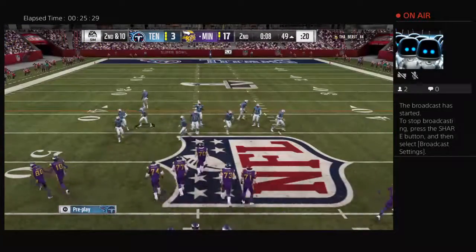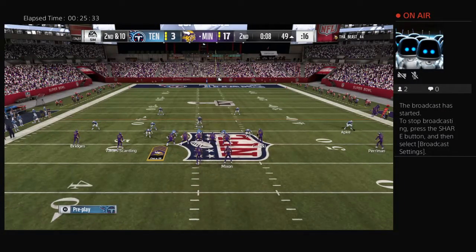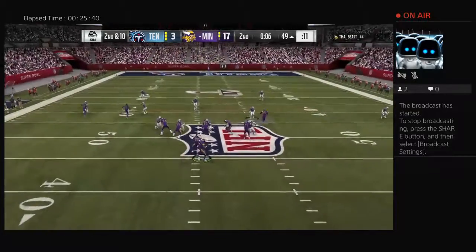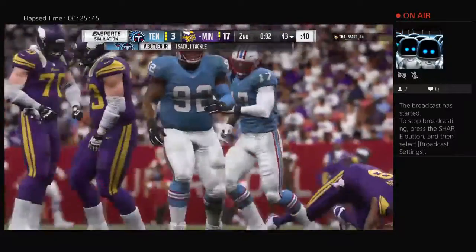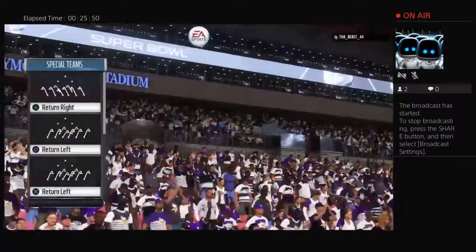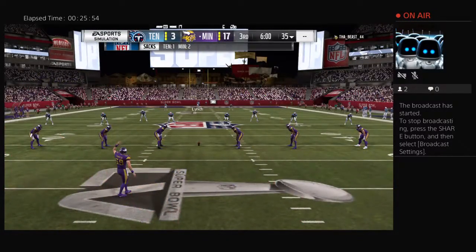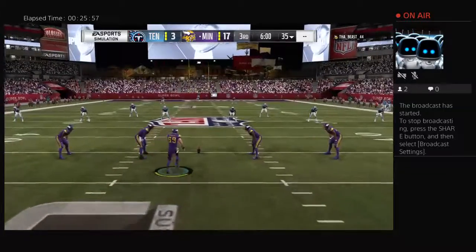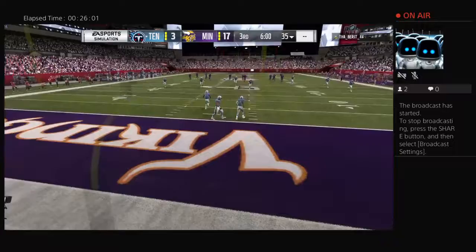So now 2nd and 10 after the incompletion on first down. Play action. Now Jackson. And the Titan defense steps up here, and down he goes. So the halftime show of the Super Bowl abbreviated, ready to go for the second half. Both teams ready after the halftime spectacle, and we are back underway in Super Bowl 55.